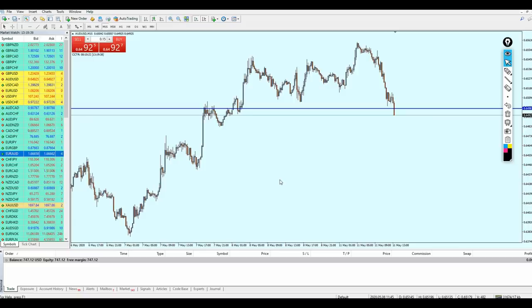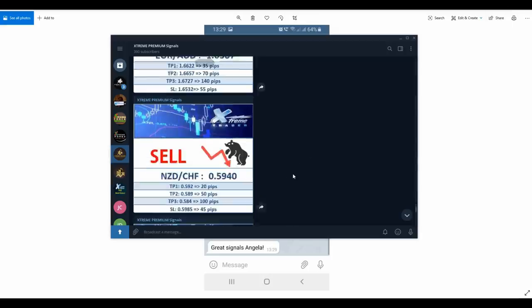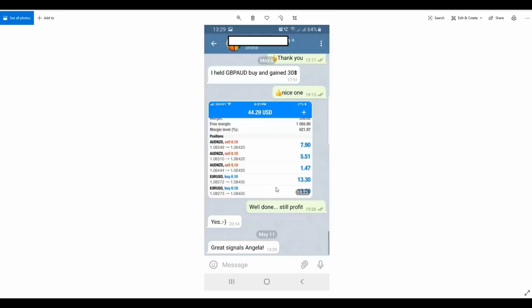I will leave the rest of the members in the premium group. And just to remind you guys, these are the signals that we have sent today, and these are the notifications we have sent to the members so far. The signals have made more than 110 pips of profit, and the happy news is we have already received happy messages from members who are really happy to join the service.